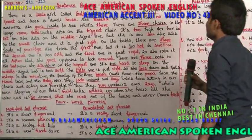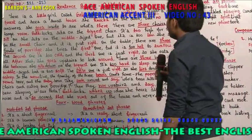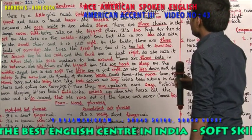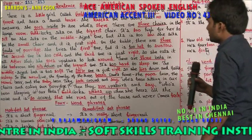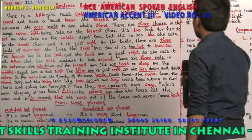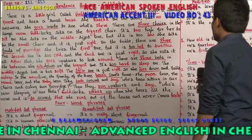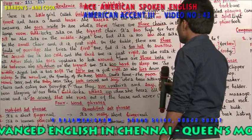There is a little girl called Goldilocks. She's walking through a sunny forest and sees a small house. She knocks on the door, but no one answers. She goes inside to see what's there. There are three chairs in the large room. Goldilocks sits on the biggest chair. It's too high for her to sit on. She sits on the middle sized one, but it's too low. She sits on the small chair and it is just right.